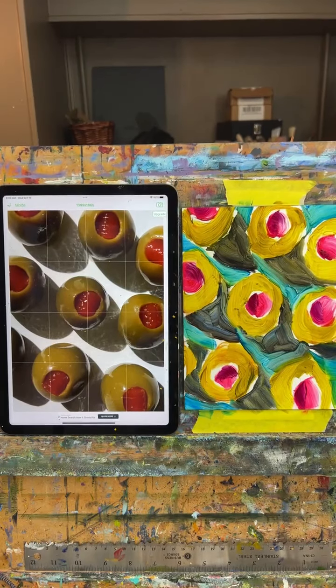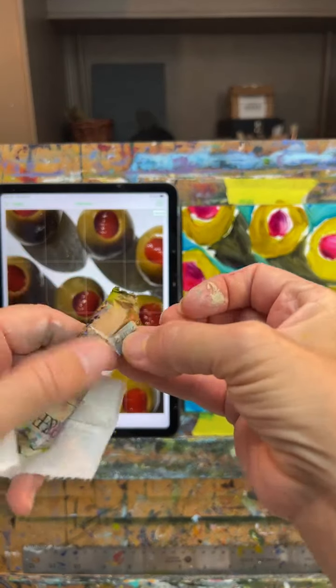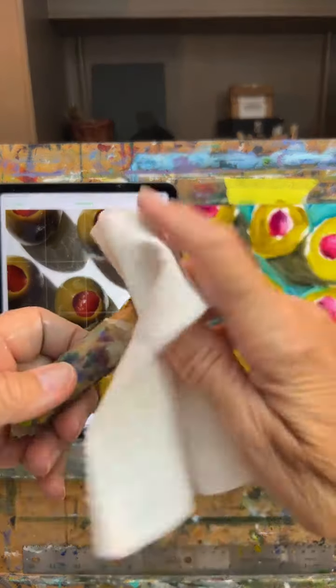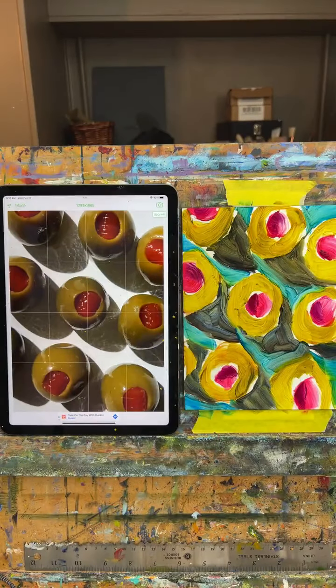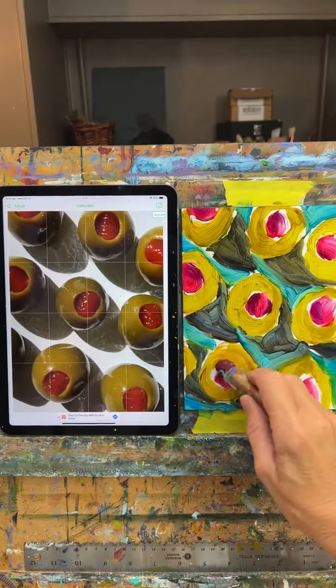Getting my gold pigment stick ready. I kind of need to peel a little bit of paper off of it. It's a little wonky there, so I'm going to pull that paper off. And then I clean it just with a paper towel very lightly. The iridescent gold one's very soft. I'm going to actually do that one last. Just changed my mind. Yeah, it is already so fun.